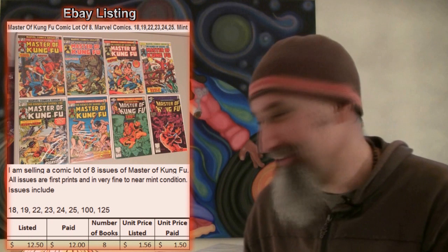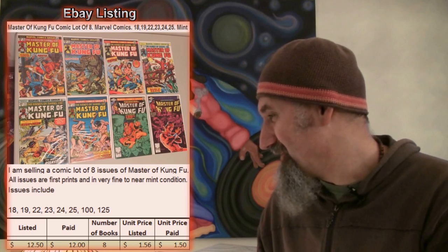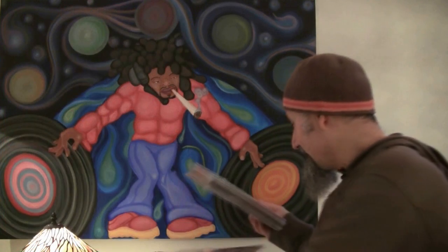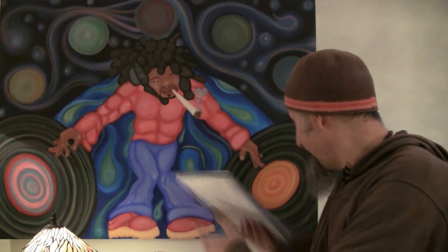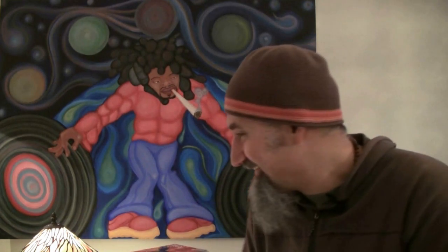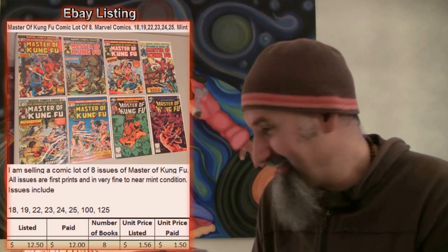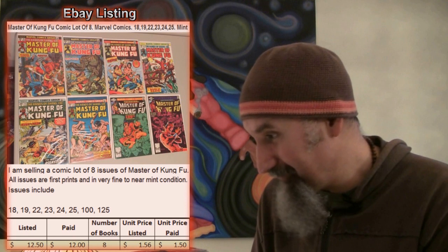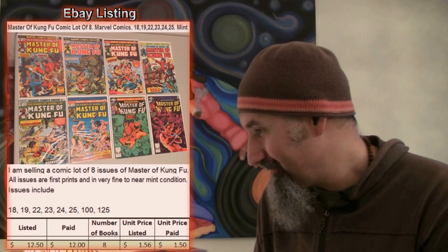He had these listed for $12.50, and I offered him $12. And there's 8 issues. And let's see, hopefully they're all together here. Yes, they are. Nice. Awesome. So he's listed them in mint condition, so basically near mint. Number 18, 19, 22, 23, 24, 25, number 100, 101.